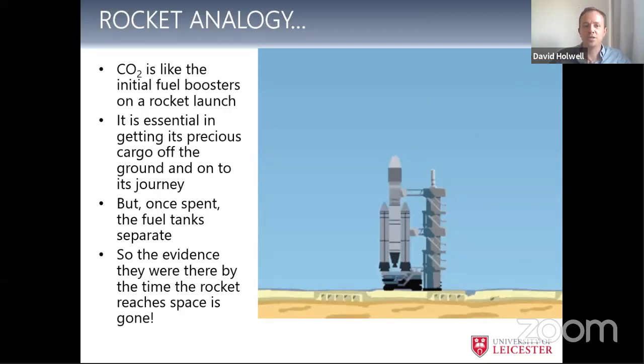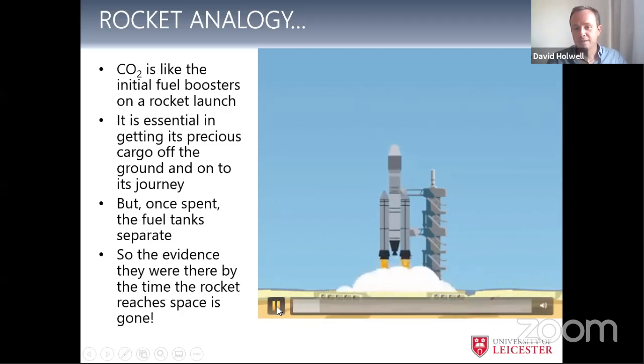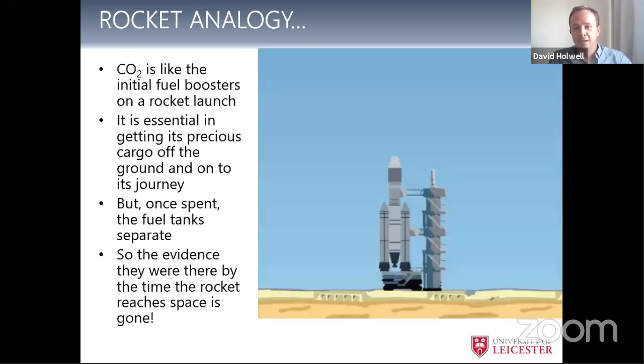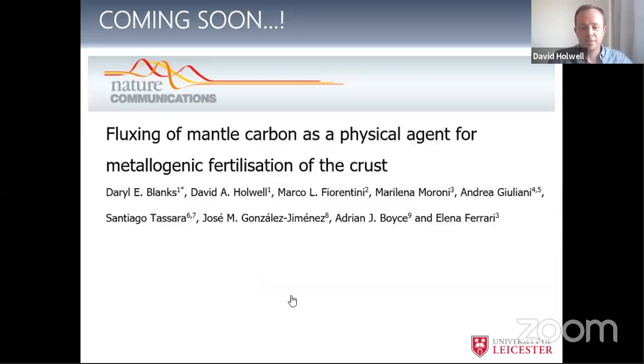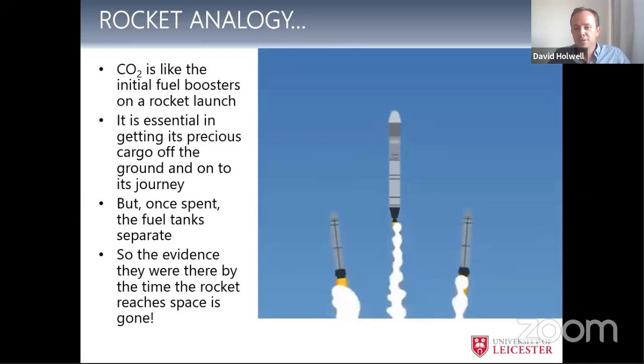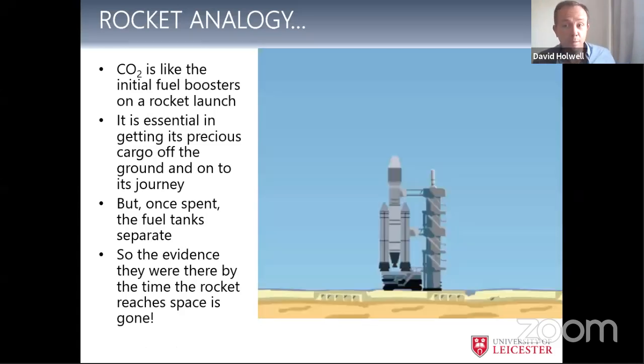It's essential in getting that precious cargo, in the case of our sulfides, their metal cargo, out of the mantle and into the crust. And once spent, what happens to the fuel tanks? They separate. So maybe a similar situation here, where in the lower crust we've got our sulfide and carbonate together, and then as we get up into the mid crust, our CO2 and sulfide sort of separate. So by the time it reaches the upper crust, we don't actually see the evidence of that. It's very hard to fingerprint this process, but it may be a very important process that's happening lower down.